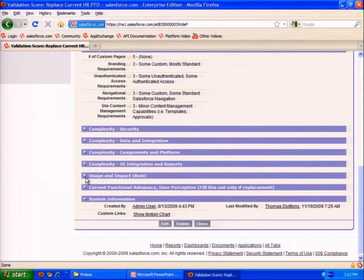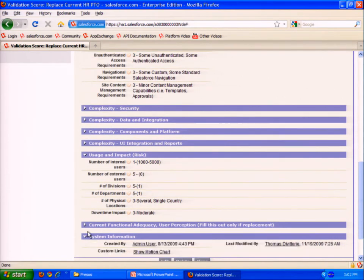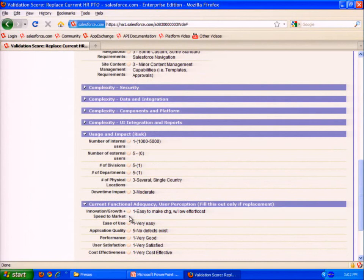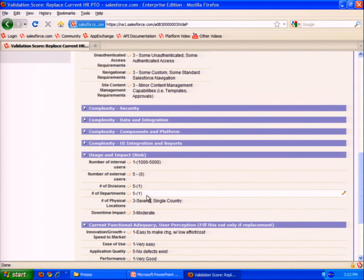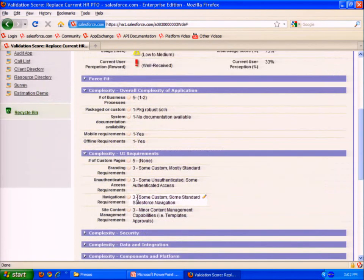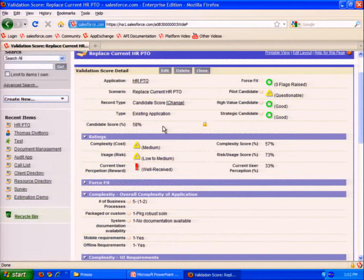And then I can look at things like how many users are going to be using this. What's the change impact to my organization? I can also look at the current functional adequacy. So what do people think about the application? How easy is it to use? The combination of these three essentially computes a score, and now I can determine whether or not this is something I want to do first, second, third.